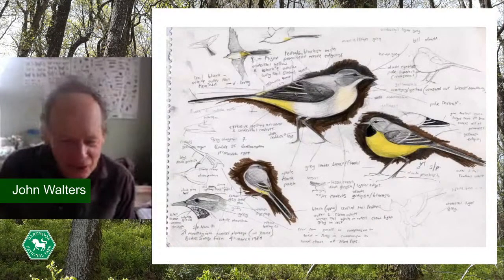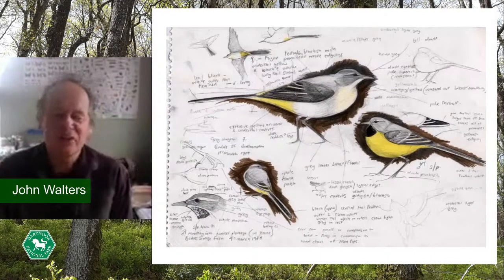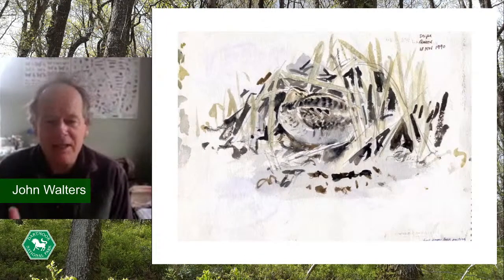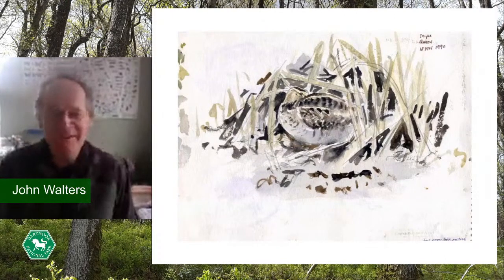This is some of my very early drawings of birds. And I used to draw from photographs and a little bit from looking out in the field. But now, as I said, I only draw from living birds in the field and paint them as well. And that was my first ever attempt at painting a bird outside in 1990.